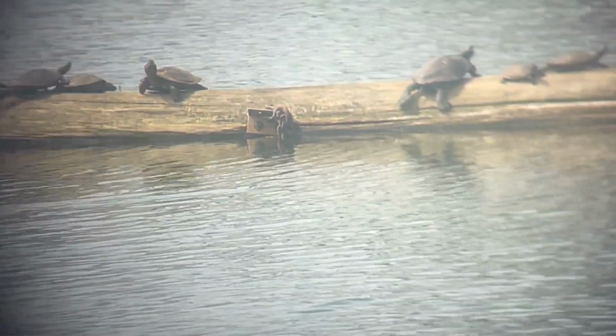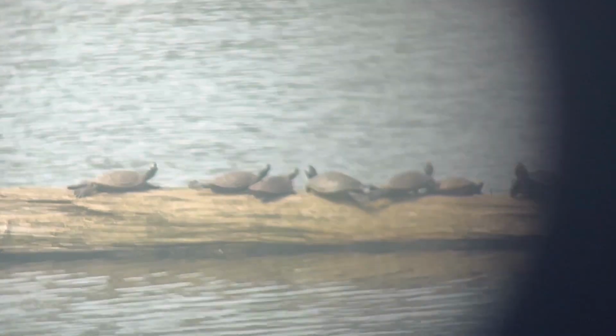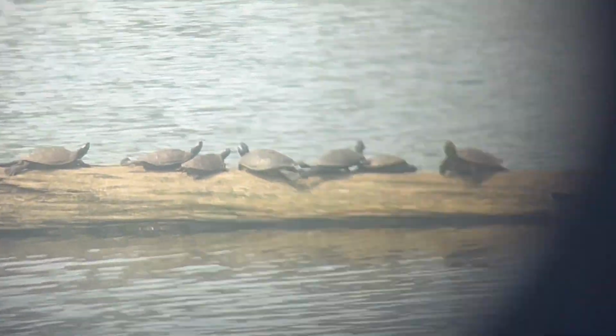There was a viewfinder there, and I looked through it and I was able to see the turtles much better than I was through my phone. So what I did was I put the phone up to the viewfinder and kind of focused in on the turtles. And you'll see what that looks like when I zoom out. You'll kind of see how the viewfinder looks and how I held the phone up to it.